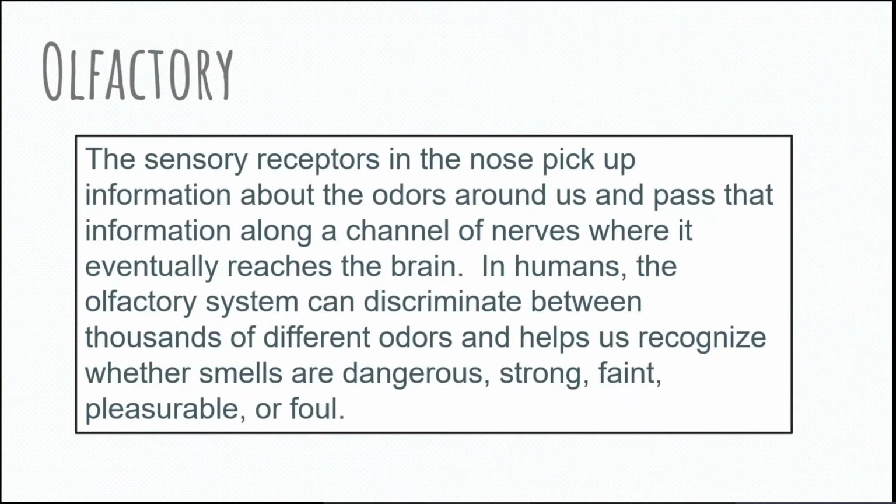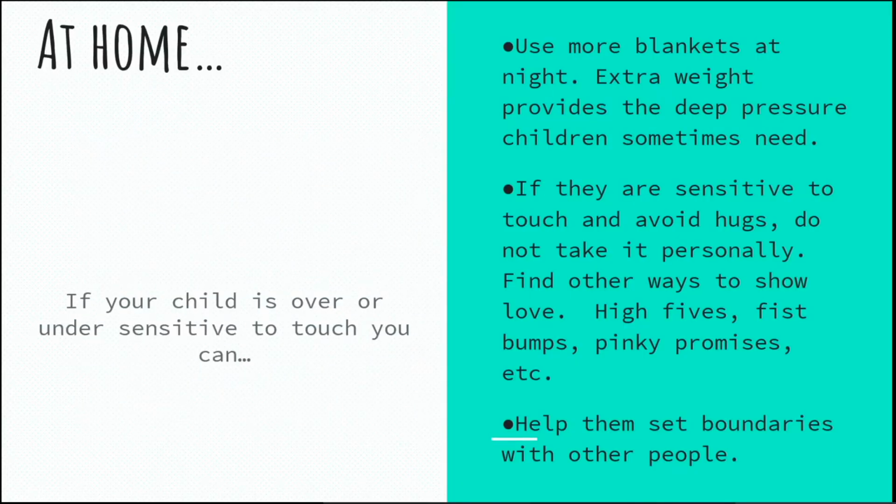When we're at home, use more blankets at night. They sell weighted blankets. I actually bought one. It may help them sleep better at night. They may like that deep pressure.